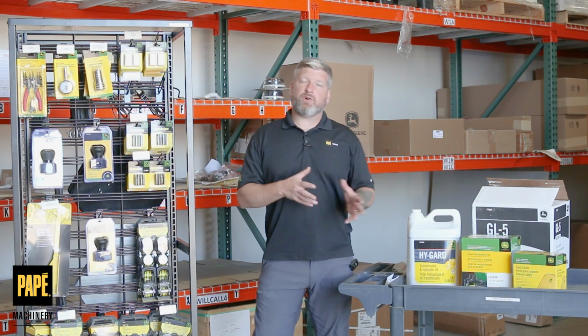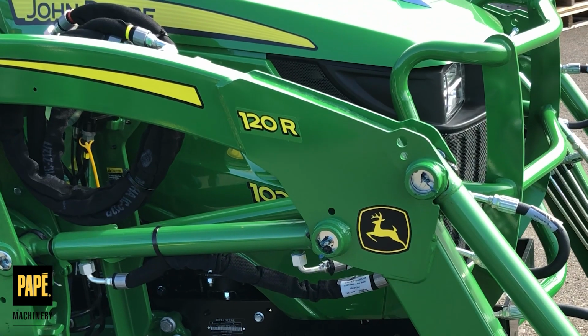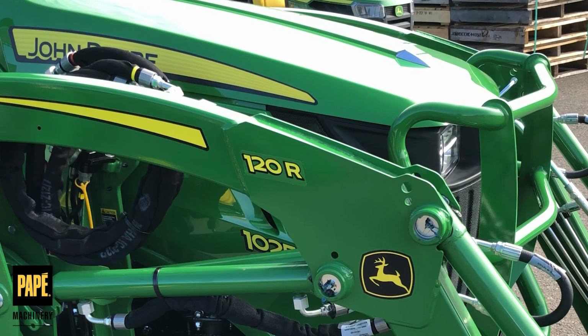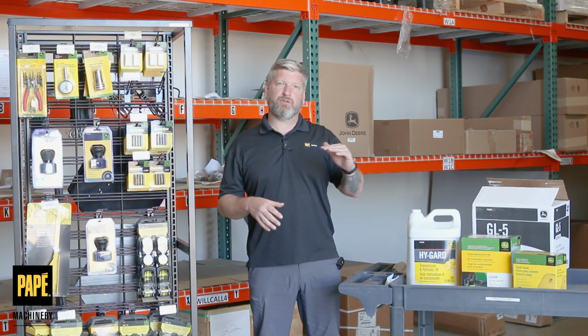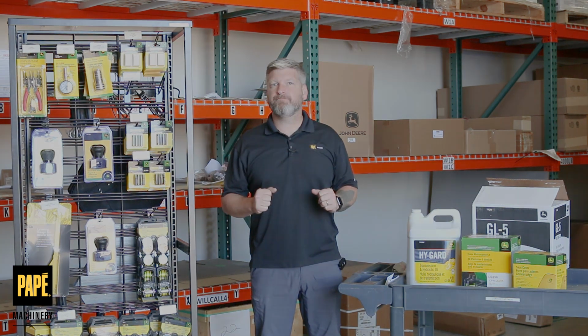Don't forget, when you're describing your equipment, that the loader can have a different nomenclature than, for example, the tractor. A 1025R tractor that has a 120R loader sometimes gets confused by customers. The actual tractor has its own model number as well. So just something to be aware of.